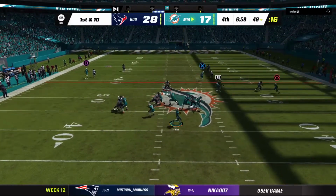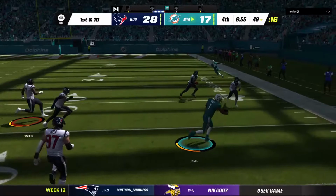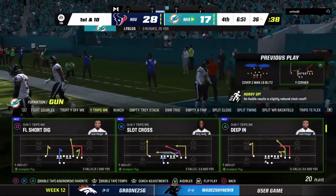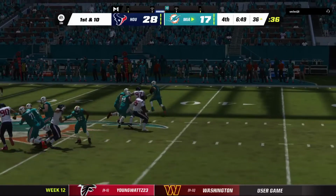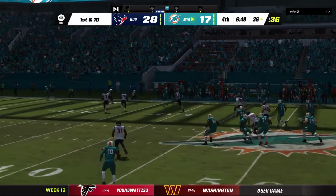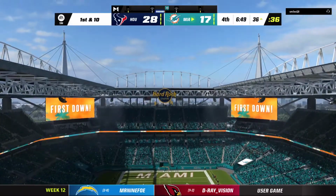Fields on first down. Eluding the pressure right. And Fields going to have the first down before sliding to avoid the contact. It's a pickup of 15 and a fresh set of downs. I like how he hung in there and went through his progressions, but eventually his internal clock went off and told him it was time to make a run for it, and he ends up sliding down with a solid gain.